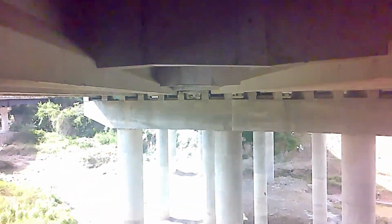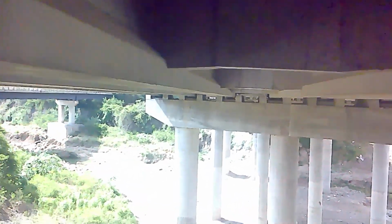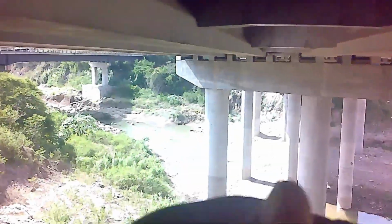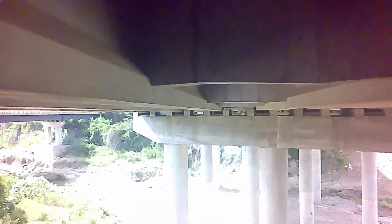So most of the bridges that we design, we put an approach slab on the bridge. And the approach slab serves as a transition point, a transition of the vehicle load onto the bridge deck. So when the vehicle is driving, it doesn't hit the deck suddenly. It hits the approach slab, and the approach slab transfers the load to the bridge deck.